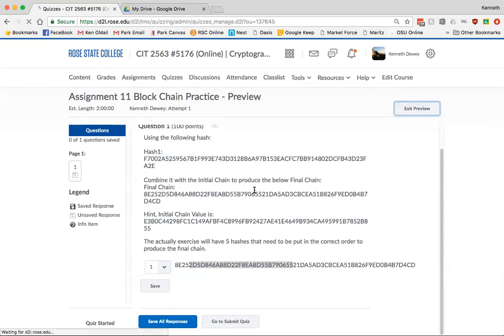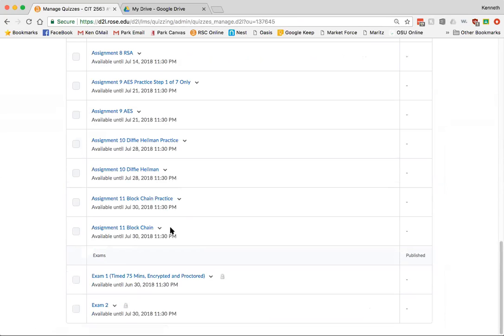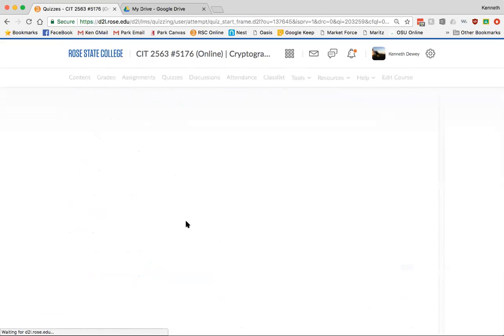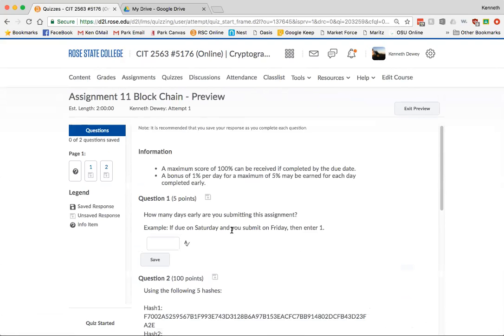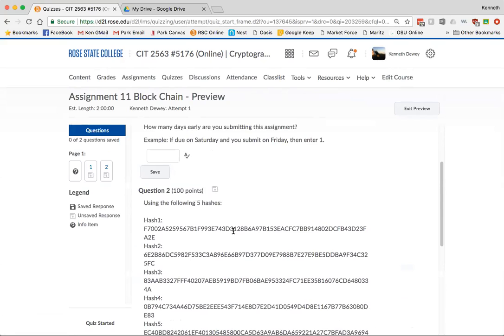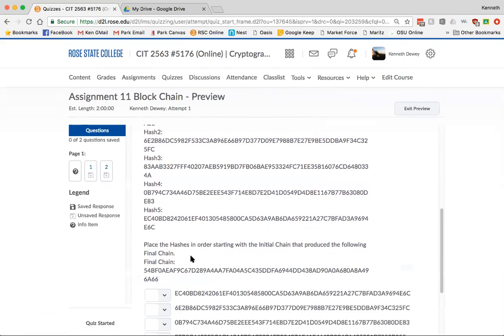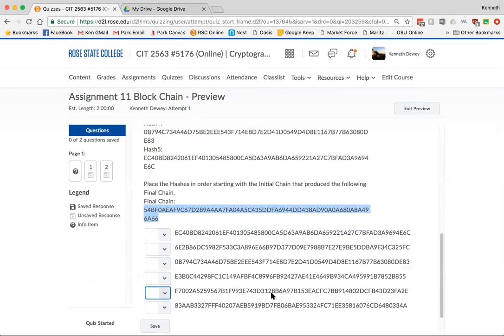Now, that's the practice. Let's go look what the real one looks like. Now, when you do the real one, a little bit tougher. The real one, I give you 5 of them, okay? There's 5 hashes. So place the hashes in order, starting with the initial chain that produced the following final chain. And there's the final chain. So what order do they go in?